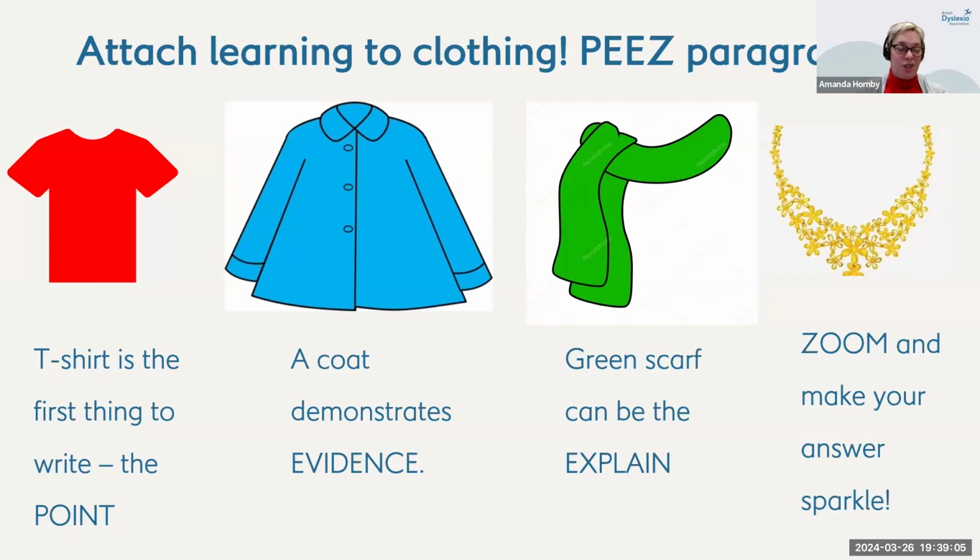But honestly, some of your students would really like to get dressed up in a coat and scarf in the middle of the classroom. So that's just something tangible to be able to hook onto their long-term memory, really.